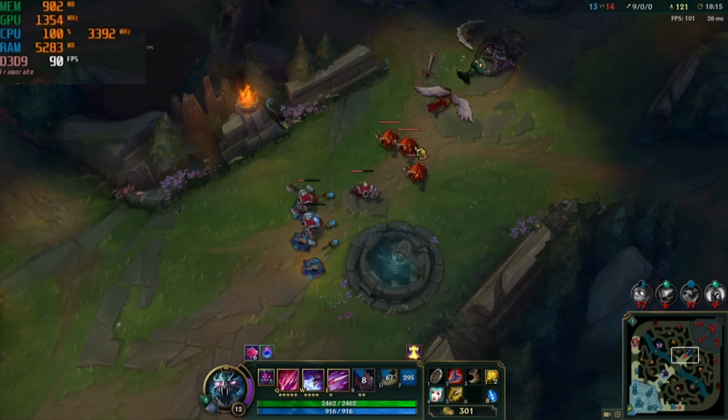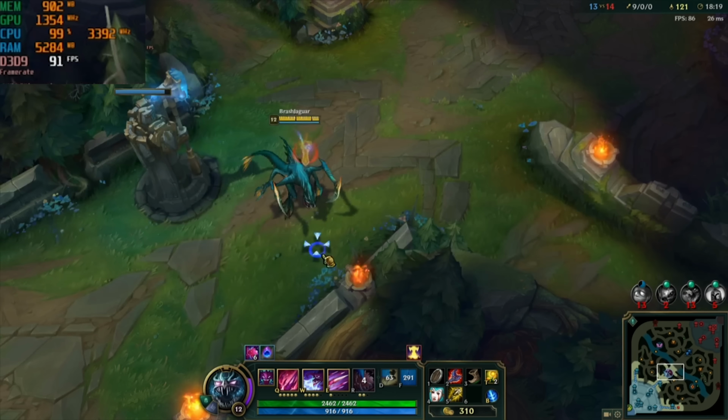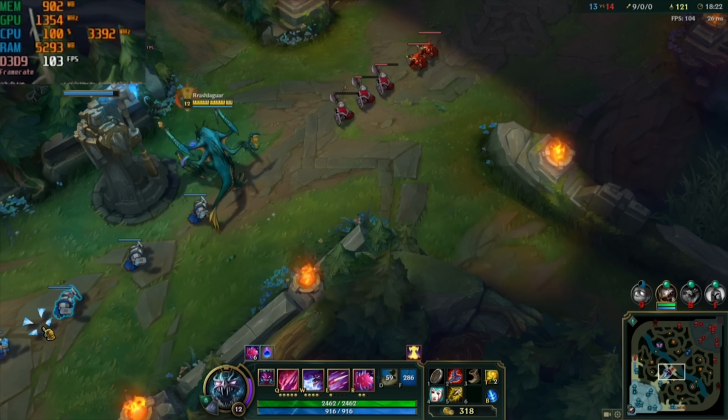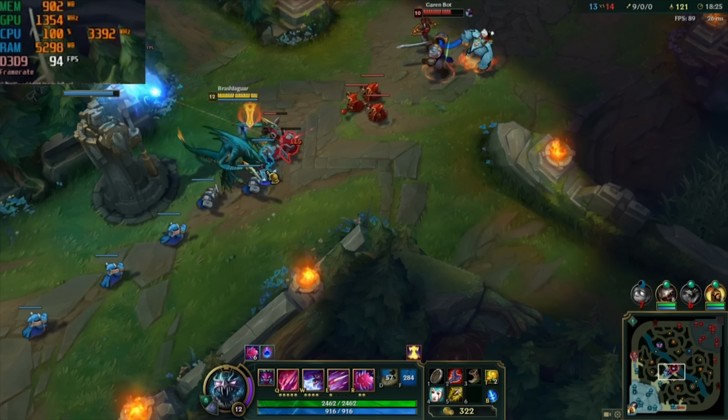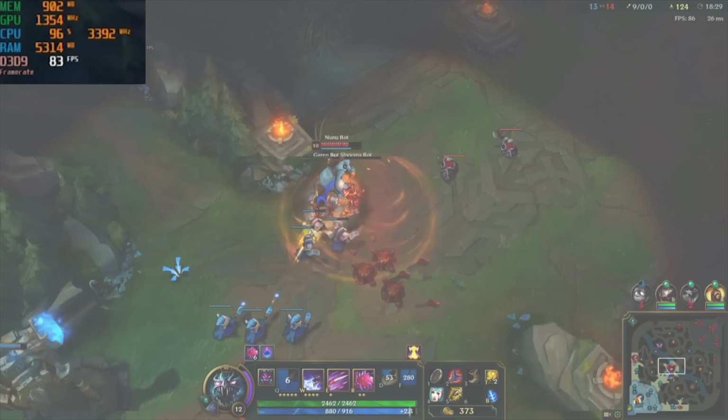Alright, so we are later in the match here, and you'll notice that the frame rate does go down in large fights, or at least any kind of bigger fights here, but we're still well above 60 FPS. Even the lowest that I've seen so far this match has been about 80 FPS. So once again, we're calling this another success here for the old 3470 and the 1050 Ti.